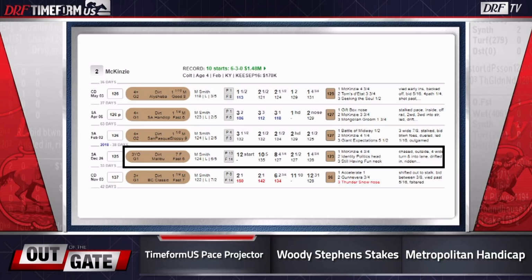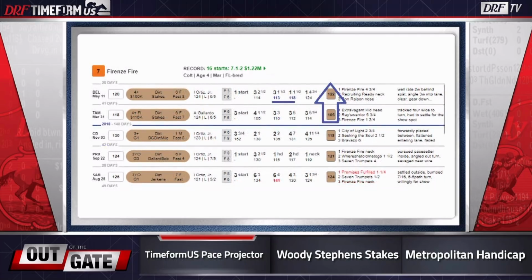He's a bit of a problem in the Pace Projector. I wasn't quite sure how it was going to rate him. So it wouldn't surprise me if he's closer up, but then again, he might be as far back as we show him. He likes to be up close when he runs longer, but at that shorter distance, he was further back. So I think he's going to be able to handle whatever they throw at him. I think he's a strong contender. My only problem with him is value. A horse I do not like in here is Firenze Fire. It's always a dangerous proposition when it comes to Jason Servis trainees, but I think he's just a bit over his head in here.